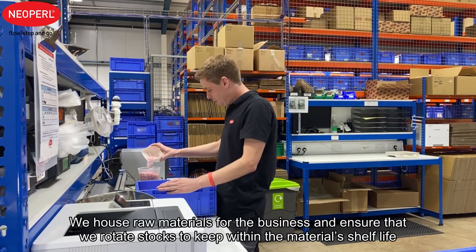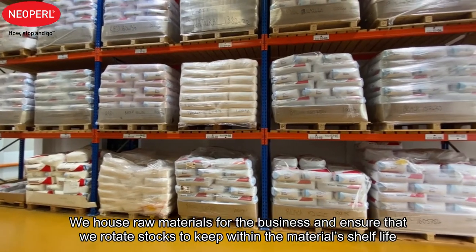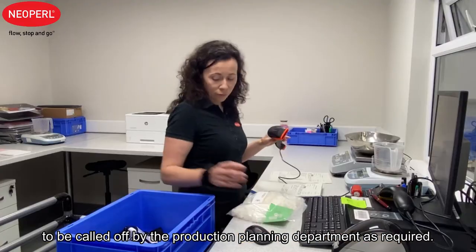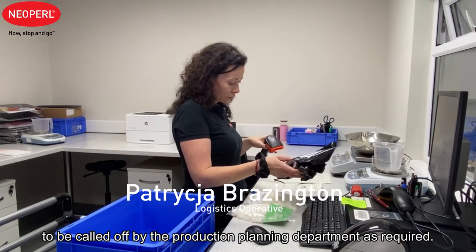We house raw materials for the business, ensuring we rotate stocks to keep within the material shelf life, to be called off by production planning department as required.